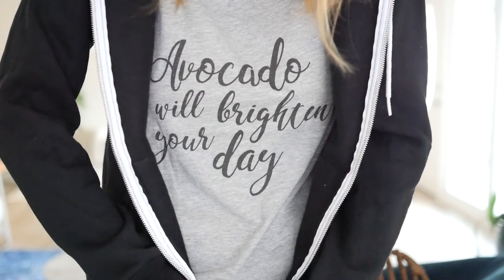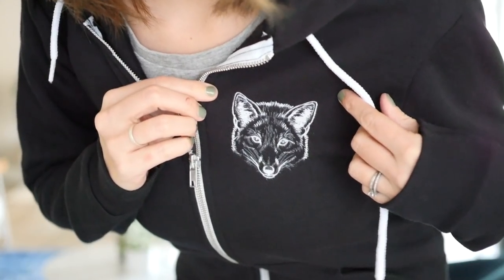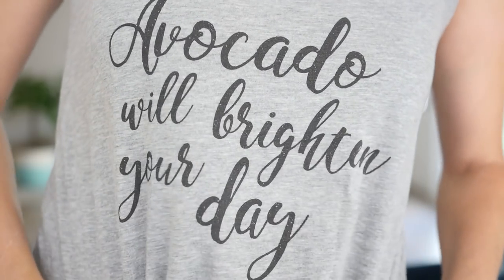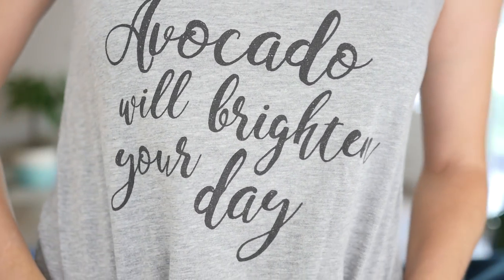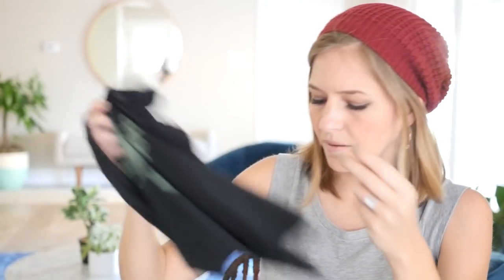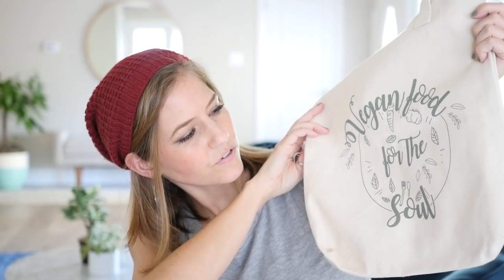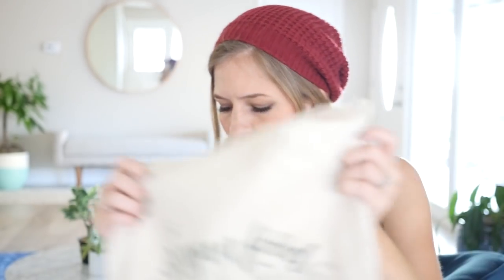They have a lot of really cute clothes. This one says, fur belongs to animals. And on the front, it's got a little fox. So cute. I think it looks like Chance, my dog. But they have all sorts of stuff. Actually, the shirt that I'm wearing is from Hide Beyond, and they have a lot of shirts about avocados, like this one, avocado nonstop, just really cute stuff. And they have specifically vegan designs, like this one, vegan for the soul, vegan food for the soul. So cute.